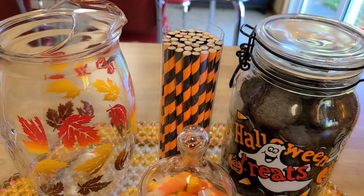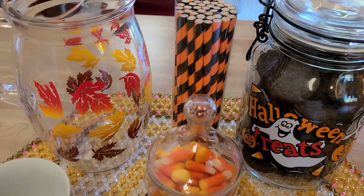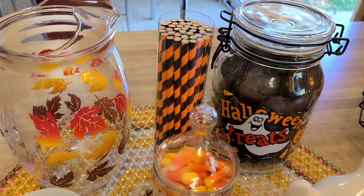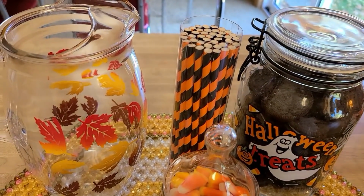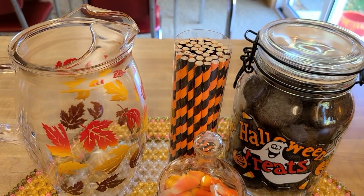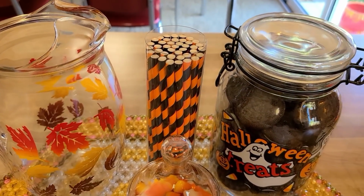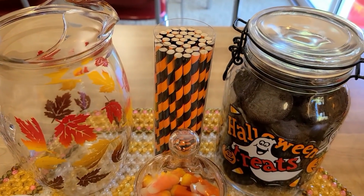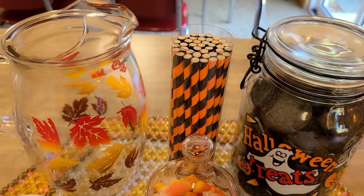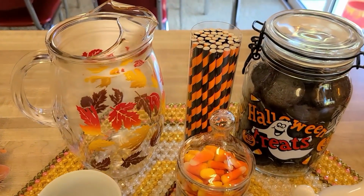I found this package of straws that I thought were very cute, which are new, I assume, but it was fun to find them at the thrift store, pretty cheap. I would have liked to have found something to put them in so they spread out nice, but I didn't take the time to search through like my melt glass. Probably could have found like a pitcher maybe. So they are paper and so festive.